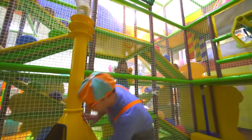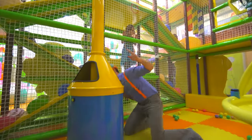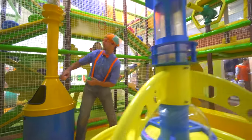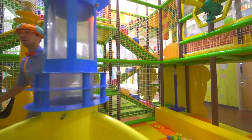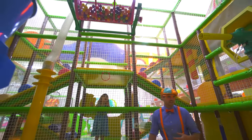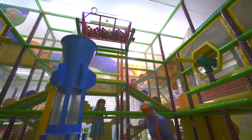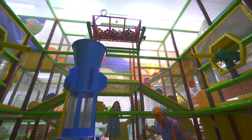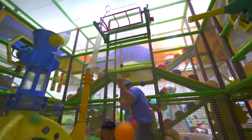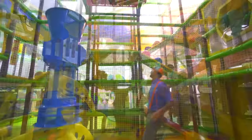Push the button, and then you put balls in here. And then they go to the top. You see how it's full? Okay. And then you can stand underneath it. You want to stand underneath it? Okay. Get ready. Here we go. 3, 2, 1. Whoa. Good job.